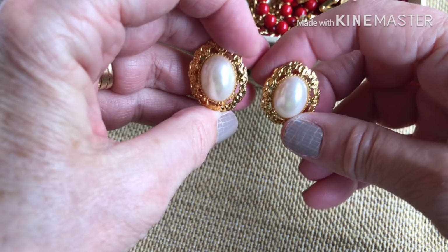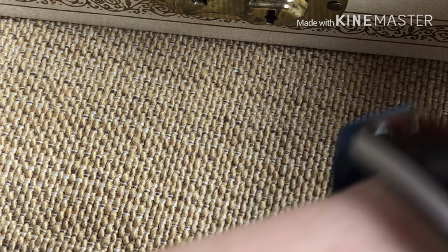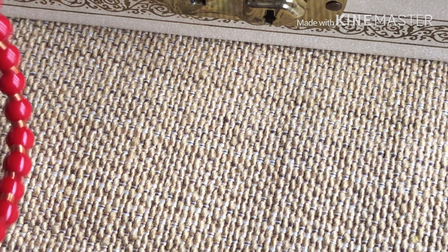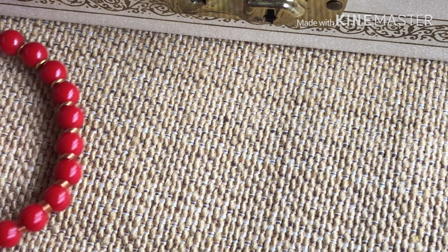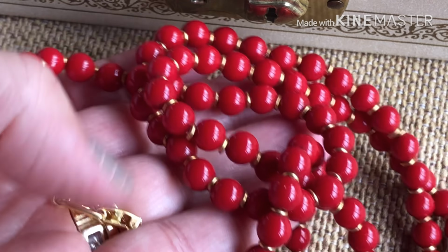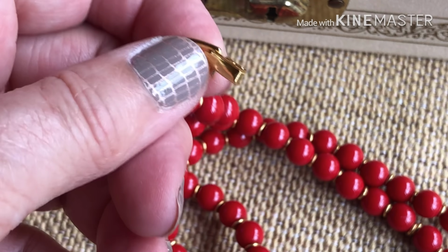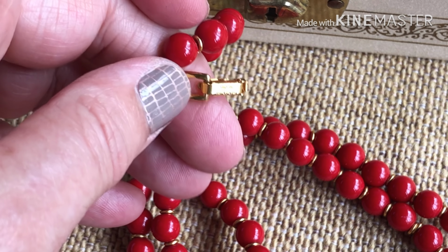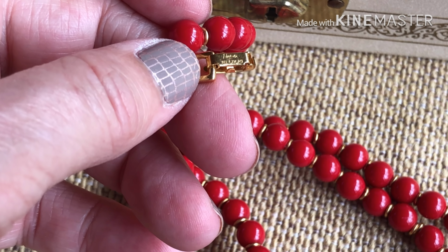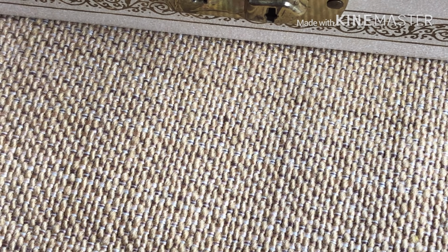Pearl earrings. Really pretty. Red beaded plastic necklace, but I just think it's nice with the gold spacers and nice quality. It's also got a patent number on it, I believe. Very cute. I like the red jewelry and the blue jewelry.